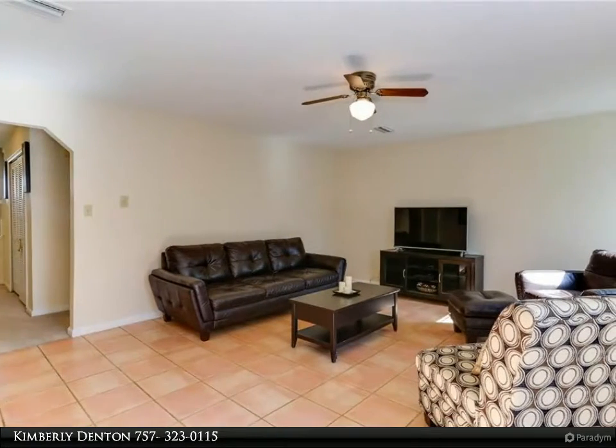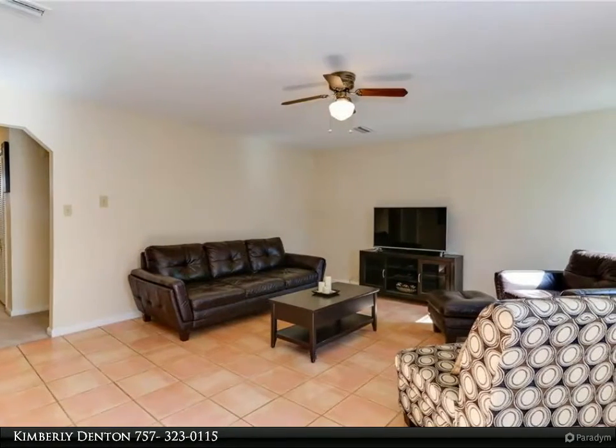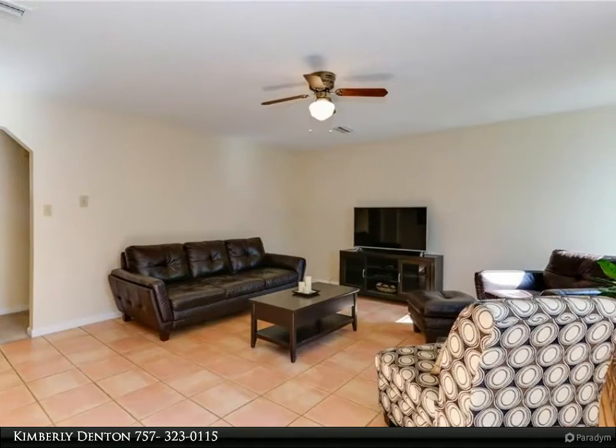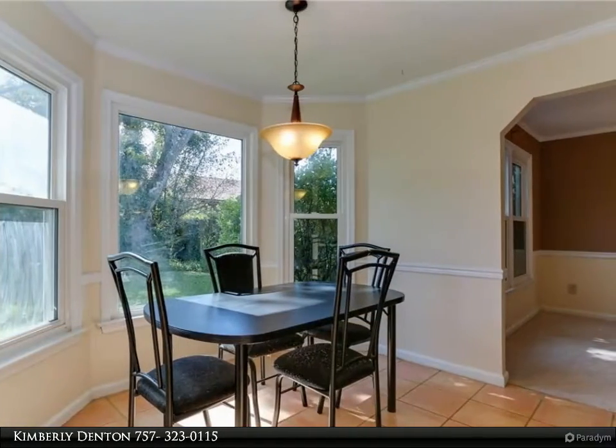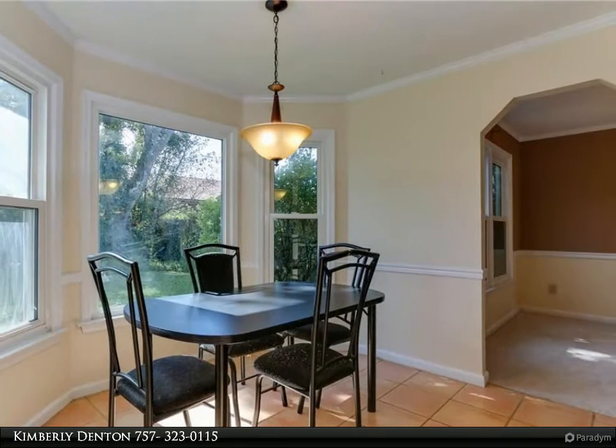Located in Landstown area, near the farmers market, this home offers easy access to shopping, dining and major area employers. For more information, review the details below.